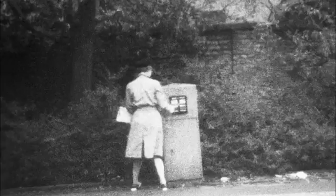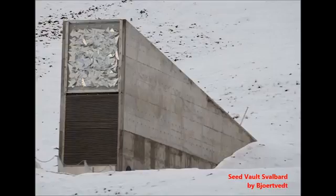The operation is funded by the Global Crop Diversity Trust, which was founded by the UN Food and Agricultural Organization and Biodiversity International, according to a UN document on the global food crisis. The last question remaining for Wikileaks is, why?